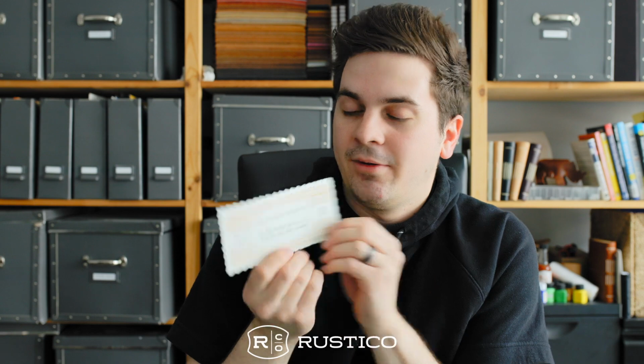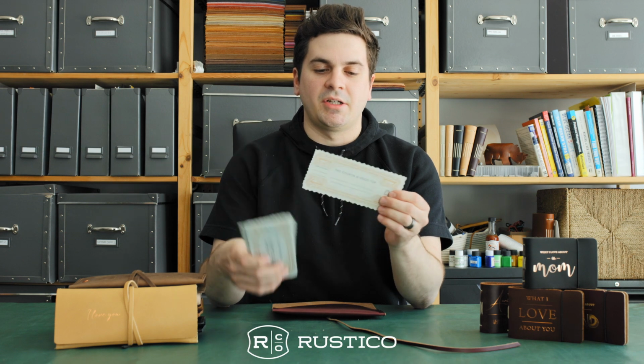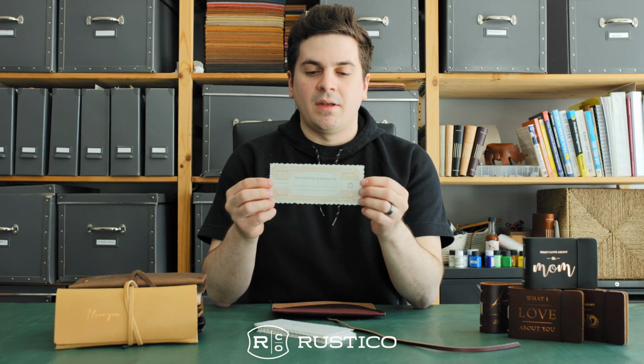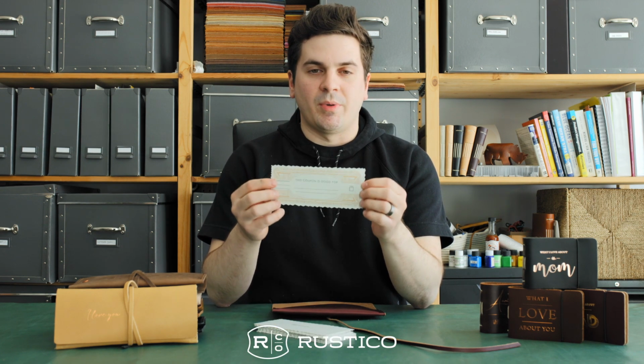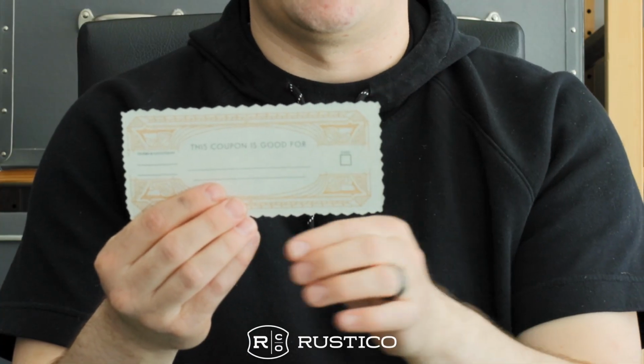And then this last one is a 20-minute massage with oil, hands, feet, neck, back, full body. Each coupon, we took careful design and consideration to making each element high quality, because these coupons are very meaningful gifts. So we did this deckled edge on the outside.